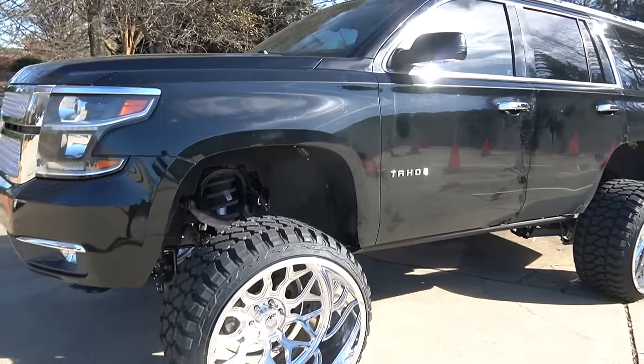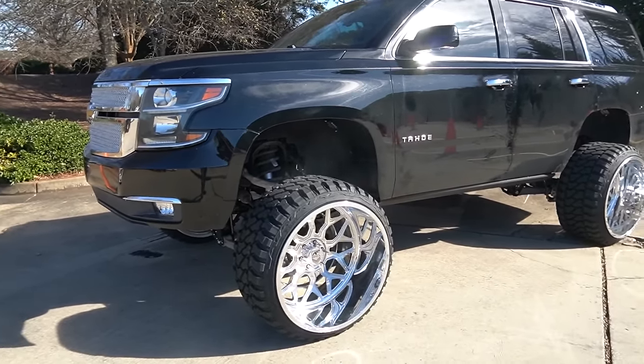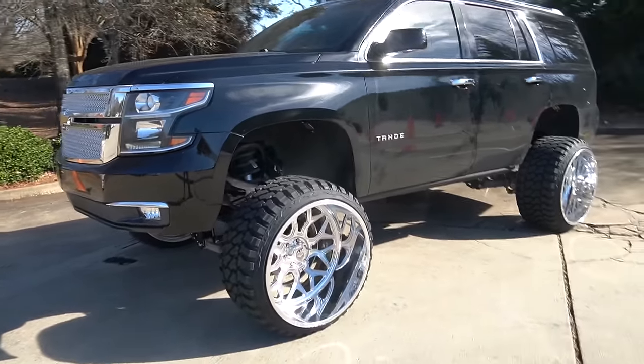Something like this, when we do the 9-inch and 16 wides on 35s, there is no scrubbing once it's done. You can drive it full lock, reverse, going over bumps. I mean, you could off-road the damn thing if you wanted to, and there's no scrubbing on something like this.